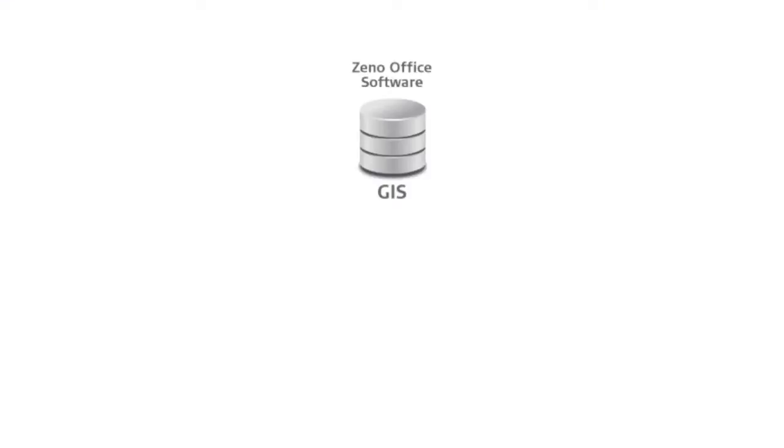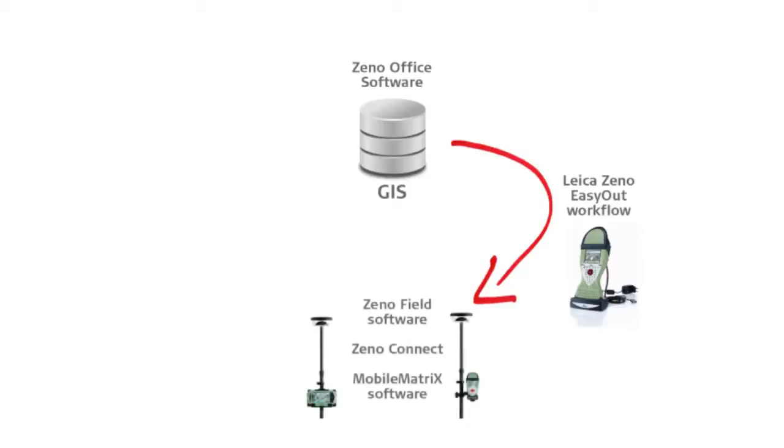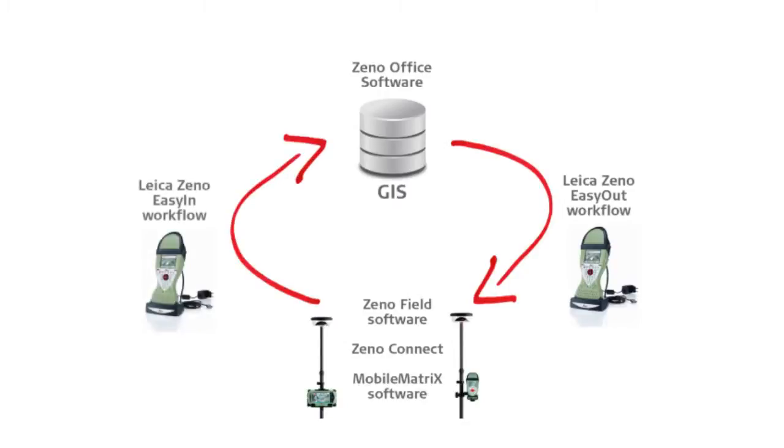So as you can see on the screen now, we have the workflow that I have been explaining through this presentation, but we can now see some of the products that are utilised during this particular workflow. So we have our Zeno Office software for taking the data, managing the data, and then using the Easy Out workflow, we can take the data out into the field that can then be utilised on some of our products. And we have different software applications depending on the task that you want to undertake. And then we can bring the data back into the database using the Easy In part of the workflow.